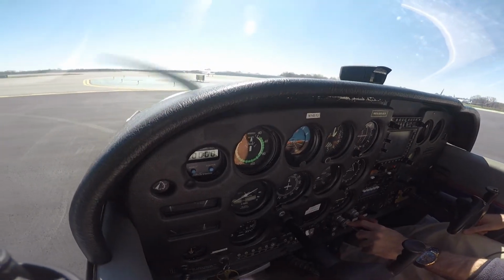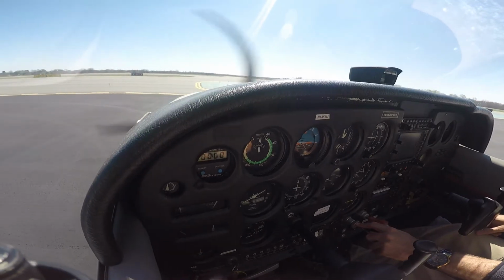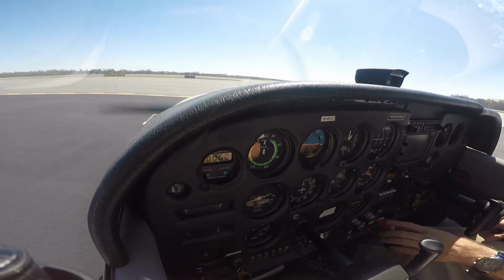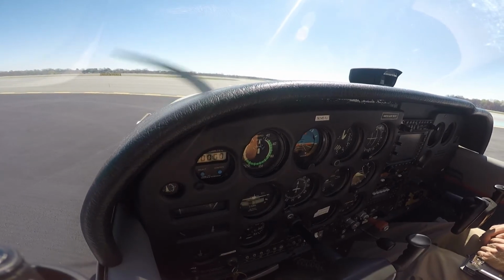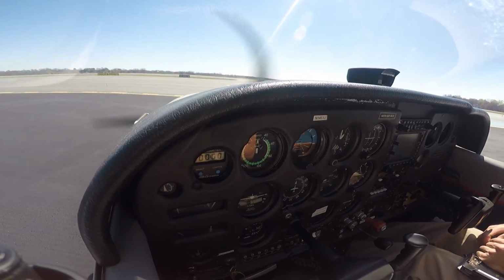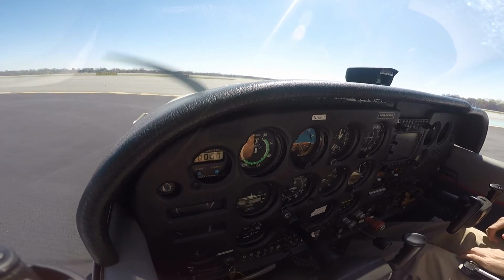You can go ahead and give him a call. Alright. Western ground, Cessna 1451 uniform. That's 1451 uniform, Western ground. Western ground, Cessna 1451 uniform at the tower ramp with Romeo. Request taxi for takeoff departing northeast.